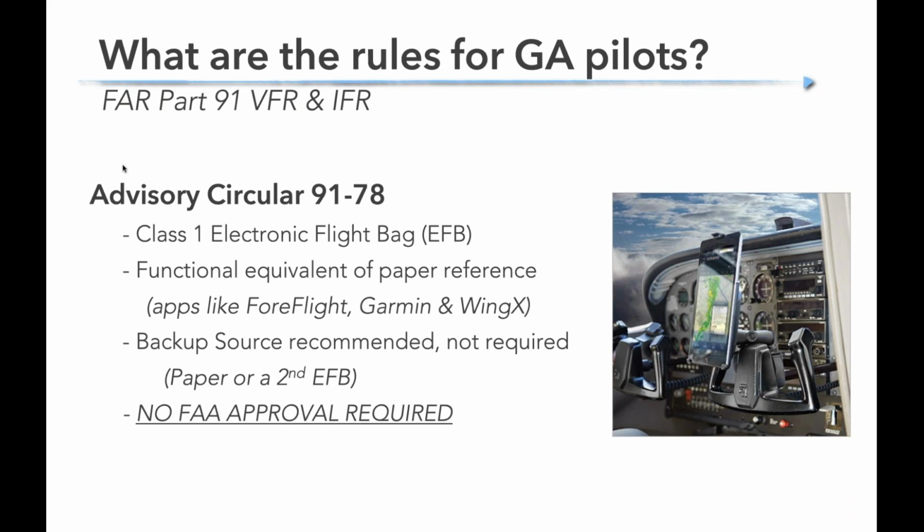Third point is probably the most important to think about, I guess, and that says that a backup source is recommended, but not required. So right now we're just worried about being legal in the eyes of the FAA. Again, to restate, for Part 91, we don't have to have FAA approval. We don't have to talk to the FSDO. Completely legal to go on the airplane, take your iPad, current version of ForeFlight, all your charts downloaded, get in the airplane and go fly. Completely legal. Now, they say a backup source is recommended, and I say from a common sense standpoint, that's a very smart thing to do.